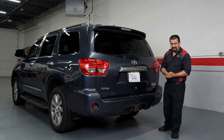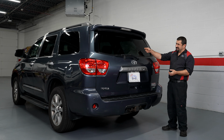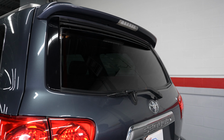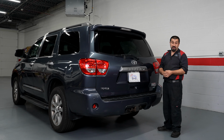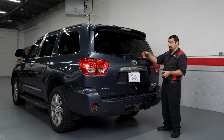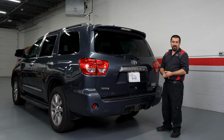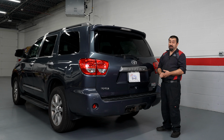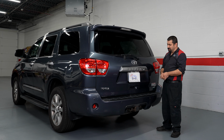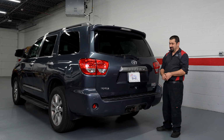Let's talk about the chassis and the body of the Sequoia. Common problems. First thing is this rear glass that comes down. Now this glass, while it's a great feature, eventually you're going to have issues with it. And they're super common, even in non-rust areas, because water actually does make its way down the door and drain. So there's a big regulator that helps this window come up and down. It gets rusty and eventually it breaks. And when it does, this window will come down and give you the biggest scare of your life.